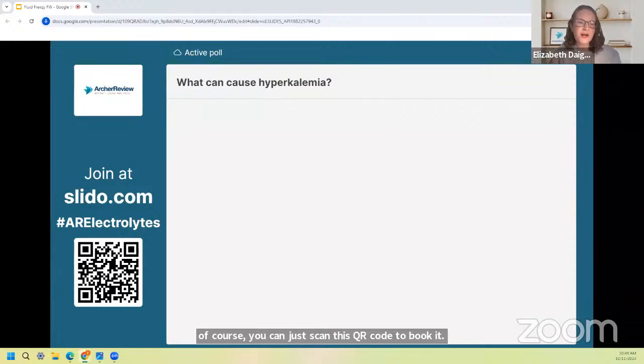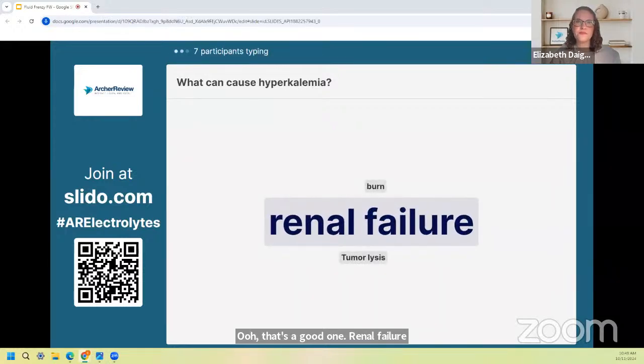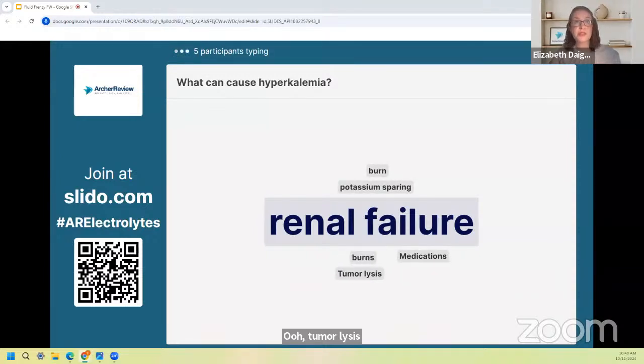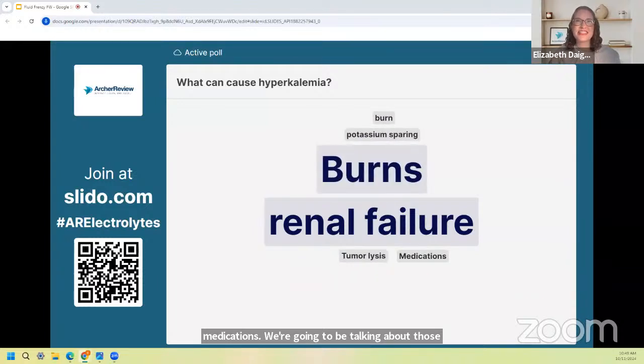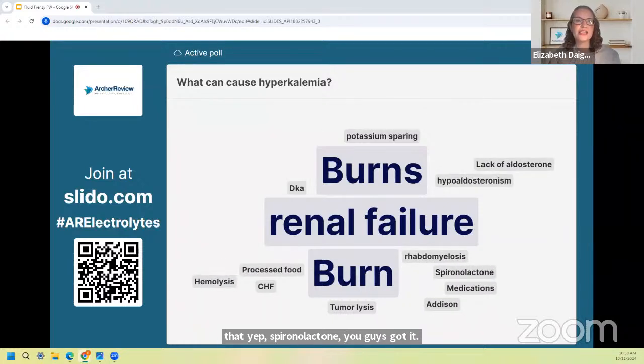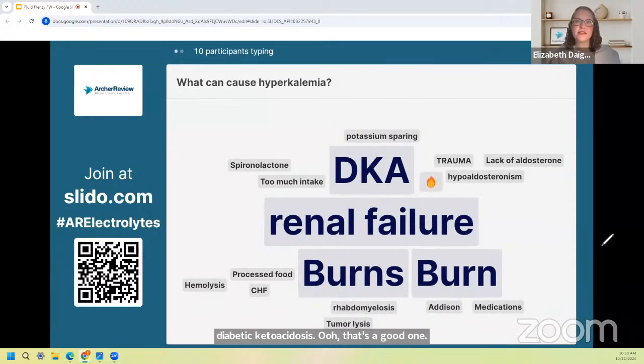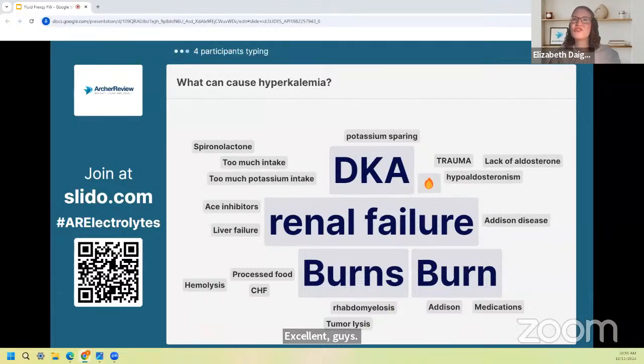Okay, so next we're going to talk about hyperkalemia, and this is what we're going to wrap up with. Tell me, guys, what can cause hyperkalemia? What causes potassium to be high? Ooh, that's a good one. Renal failure. I like that one a lot. Ooh, tumor lysis or burn. Very good. Medications. We're going to be talking about those. Yes, those potassium sparing diuretics. Yep, spironolactone. You guys got it. Diabetic ketoacidosis. Ooh, that's a good one. Excellent, guys. Burns. Yeah, I like that emoji there.